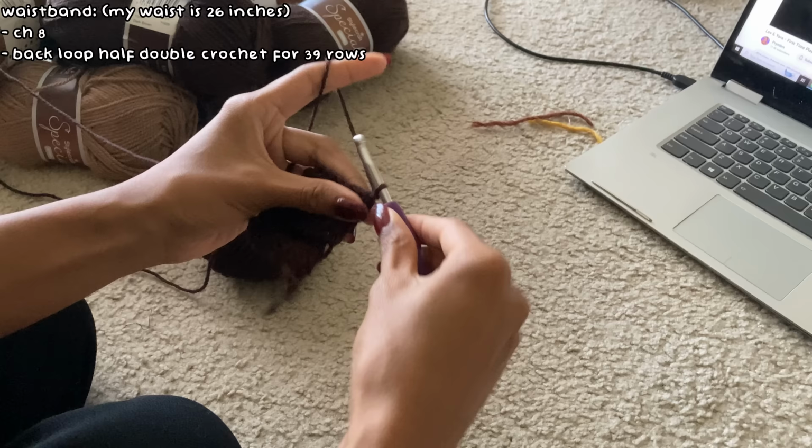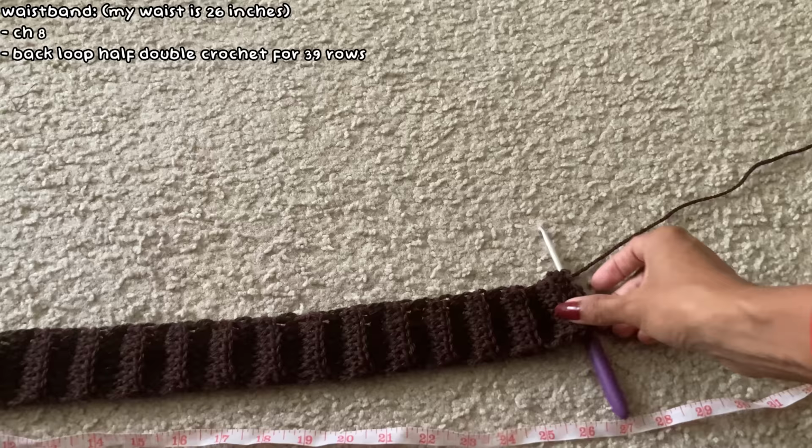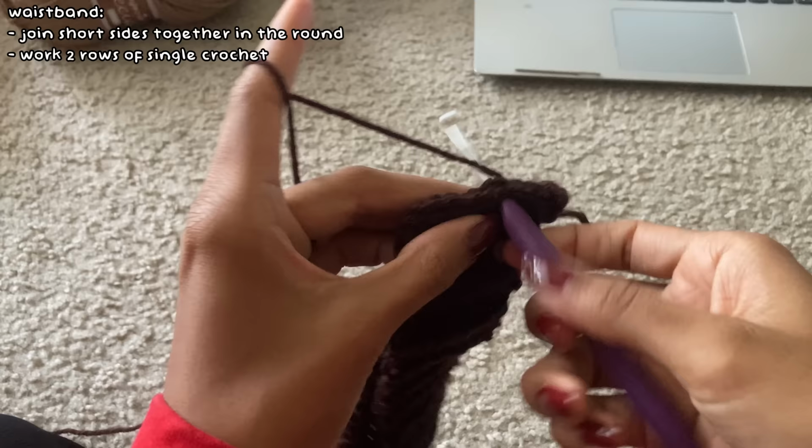I went ahead and started with my waistband, which was a chain of 8, and then I worked 47 rows of half double crochet in the back loop only. Once I reached 47 rows, I measured the waistband stretched, and it stretched way over 33 inches, which was too much since my waist is 26 inches. So I pulled off 8 rows for the waistband to hit where I needed it to be, and the total amount of rows changed from 47 to 39. I then joined the sides in the round and worked 2 rows of single crochet.